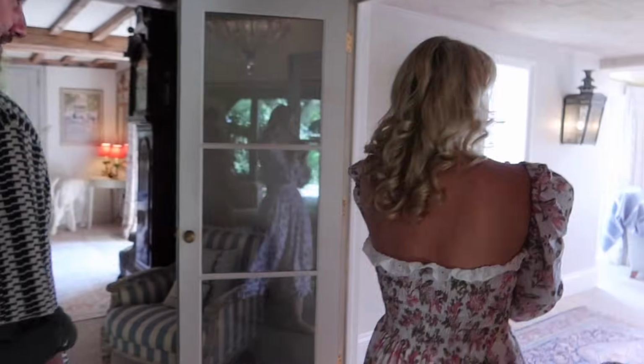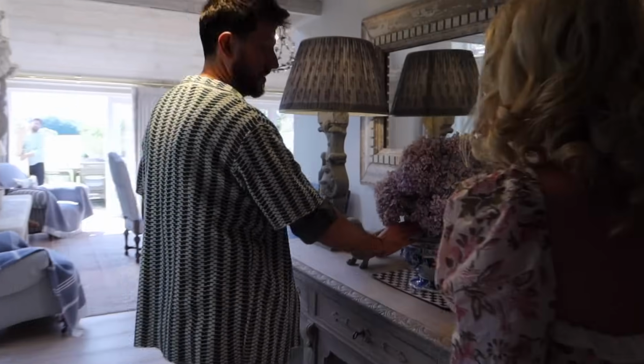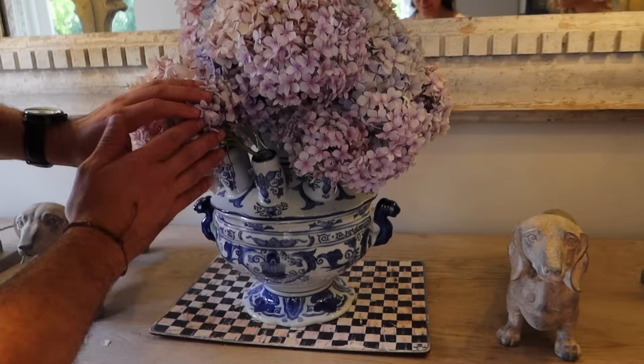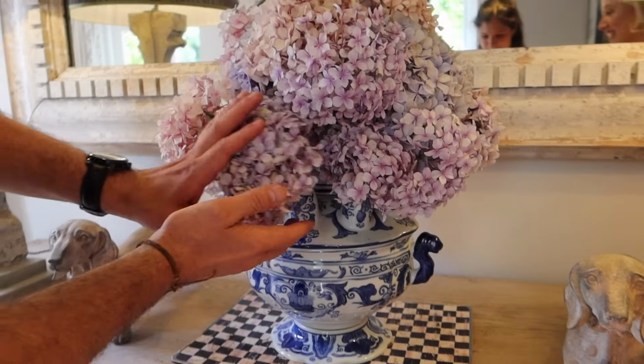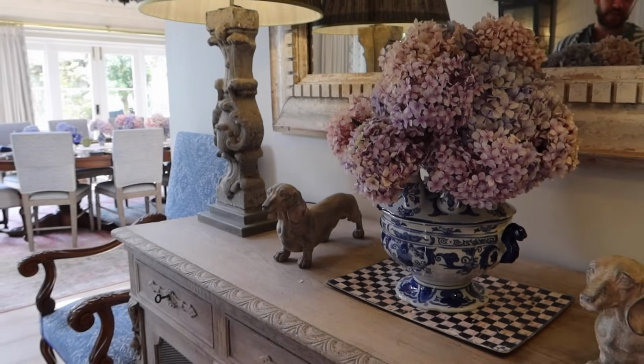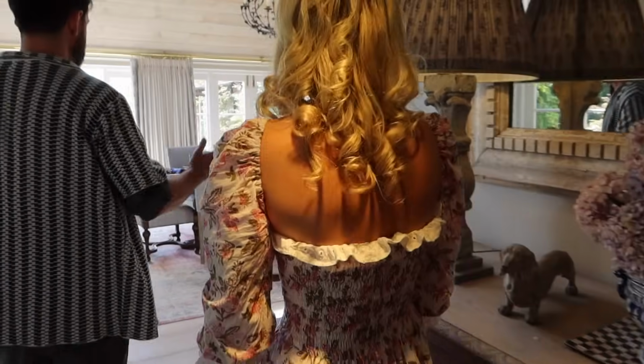Then we come through to the kitchen. This is so sweet. I love how you've done this. This vase is amazing, perfectly made for hydrangeas. Look at all these little gaps. And these are English hydrangeas. Yeah, garden ones. They're stunning, absolutely beautiful. And they'll go well with this.